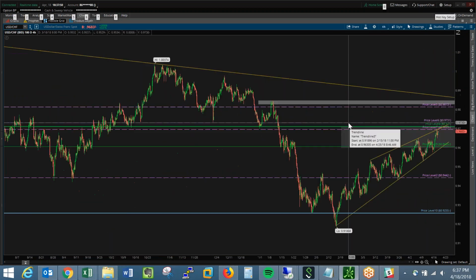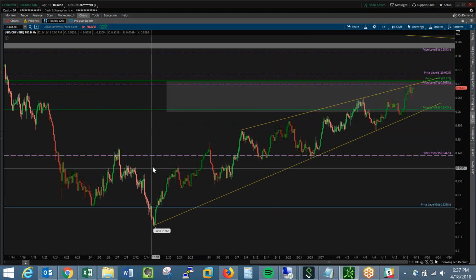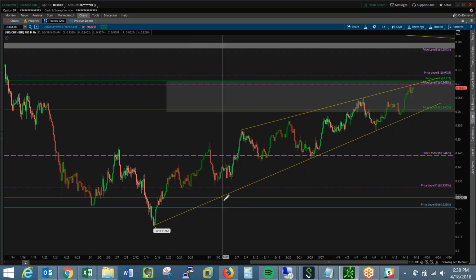So what that gives us the ability to do is now, instead of guessing and just wondering what the best entry position would be, you give yourself a more calculated scenario where you're just sitting and waiting. So we break above this level.